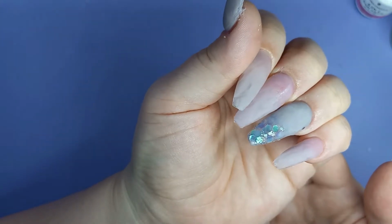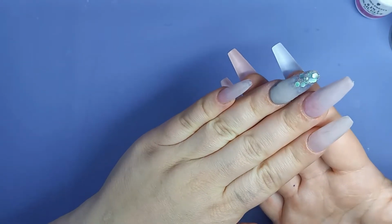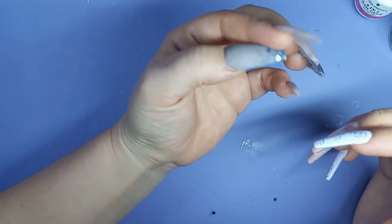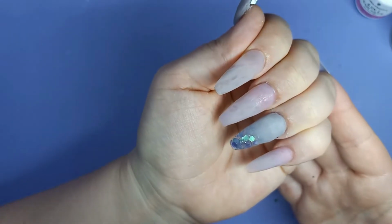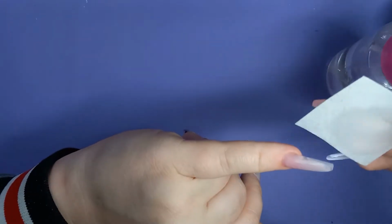So these are the finished nails. Before filing, I am going to go ahead and file them off camera, just because there was a lot going on while I was trying to film that portion of this video in the house. So it was really seriously all over the place.